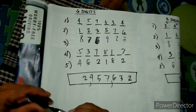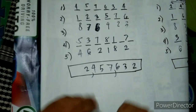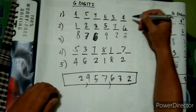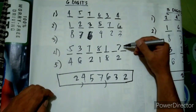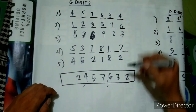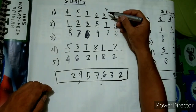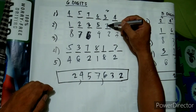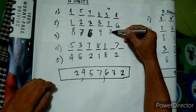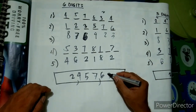So guys, once again, if you have a calculator, you can calculate this one, or we can sum it up. 4 plus 6 equals 10, plus 3, 13, plus 7 equals 20, plus 2 is 22. Correct. Check. 2 plus 3, 5, plus 7, 12, plus 2, 14, plus 1, 15, plus 8, 23. Check.